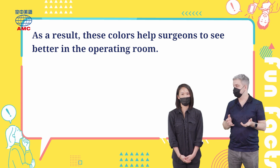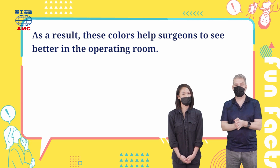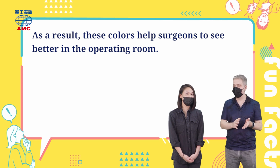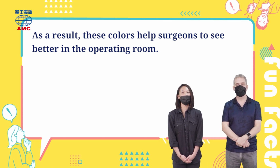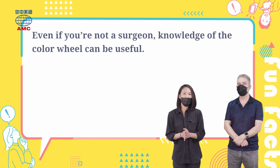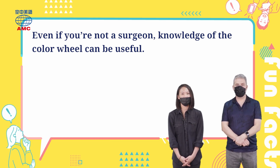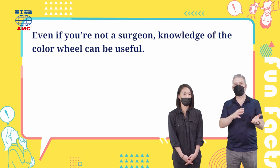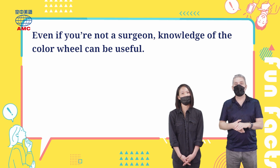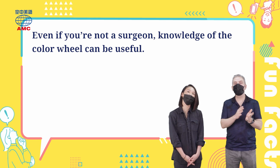Okay, so as a result, these colors, green and blue, help surgeons to see better in the operating room. So, yeah, which means that they cut the right parts, tie the right parts together, and the patients will be much more likely to survive what is going on. 没错，所以我们说到这些颜色呢，能够帮助外科医生在手术室当中看得比较清楚。And then the article says, even if you're not a surgeon, knowledge of the color wheel can be useful. Yeah, that's right. Being able to understand what colors are where on this wheel and what's opposites, what's close, that kind of thing, that's a lot of good information, and it can be useful in many walks of life.